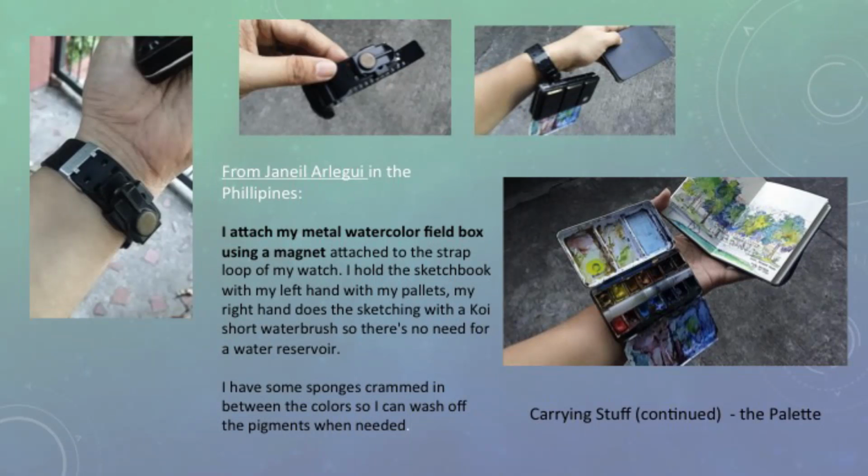Take a look at his second solution. He has a wrist strap, and he's added magnets to it. And he's got a field palette that is made out of metal, and the thing just balances there. Turn it upside down, turn it right side up, and it's always there. So I looked at this thing and wondered to myself, that's so smart.